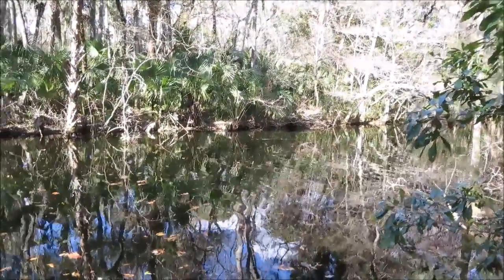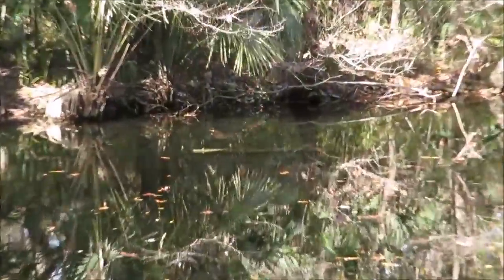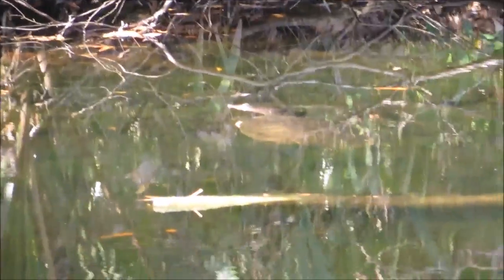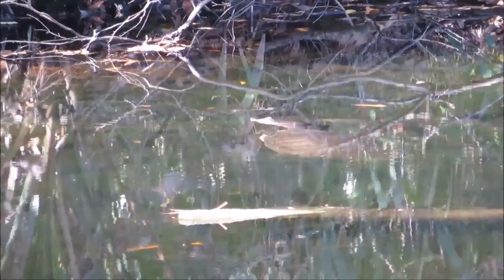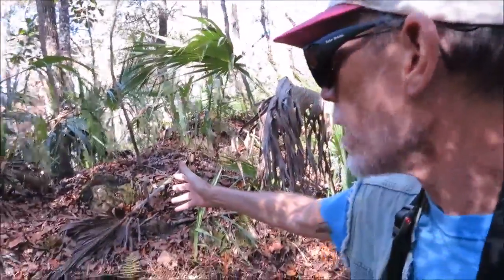Over there. Oh my God, it's a big alligator snapper. Okay, my vision isn't that great. That might not be an alligator snapper. That might be a soft shell. But whatever it is, it's a pretty big one. I think I can barely make out the head, and it looks like a soft-shell turtle, but it's got that really funny-looking head. It's scary looking. But it's something.